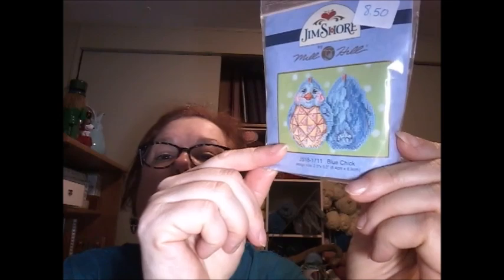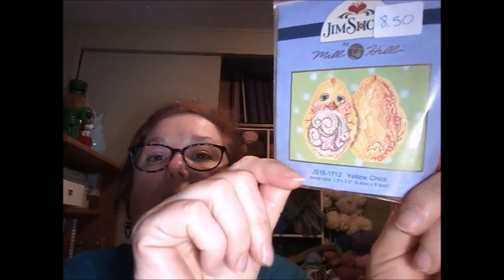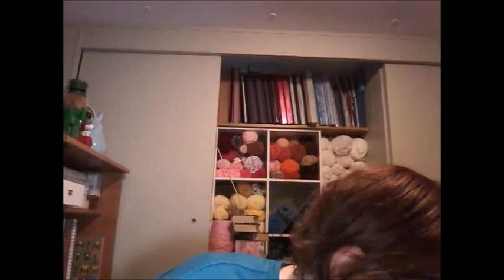Okay, sorry. I bought these Jim Shore Mill Hill bead chicks. There are 6 of them. I got 4 of them. I didn't get the white one and I didn't get the purple one because Katrina didn't have them. But I'm going to do those. I love these little Mill Hill kits. I got those.